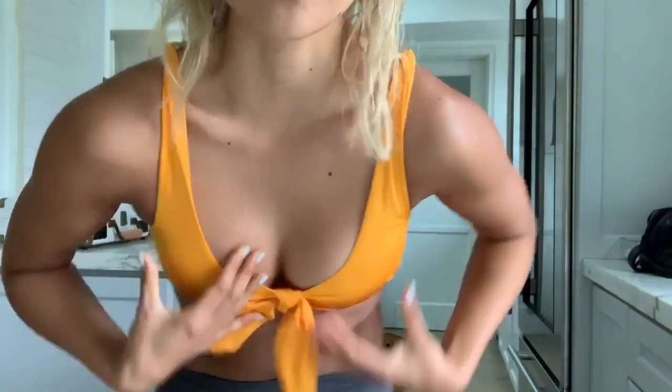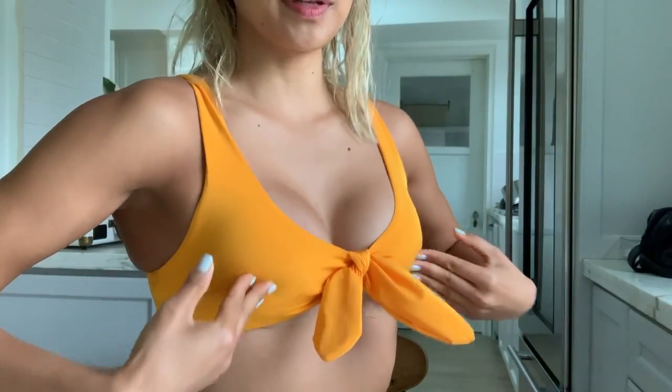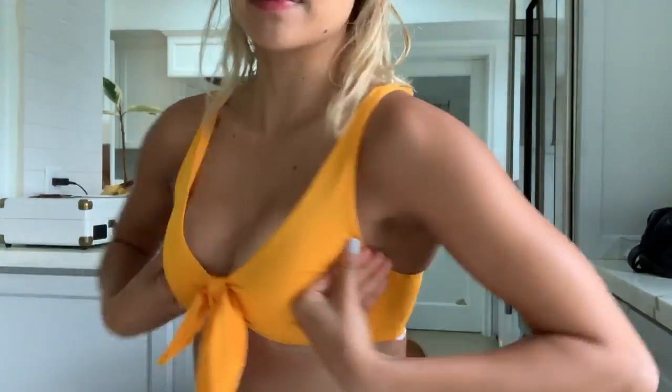So these will become very, very soft. They really have gotten a lot softer, obviously, since I first got them done. The mobility is kind of still, as you can see, it's not that mobile yet.